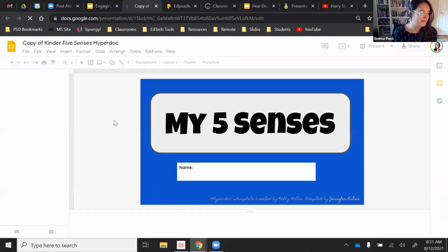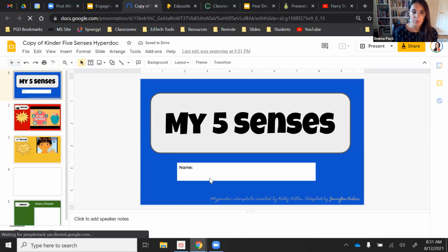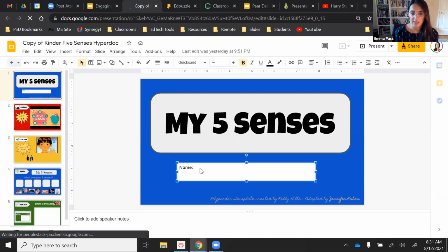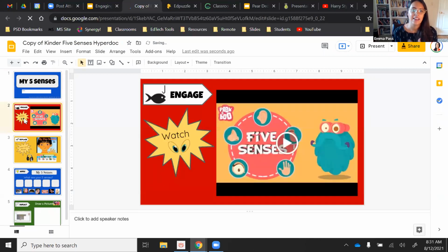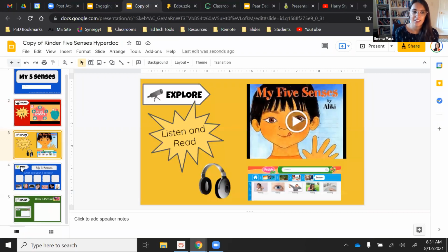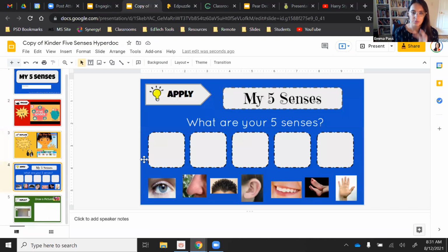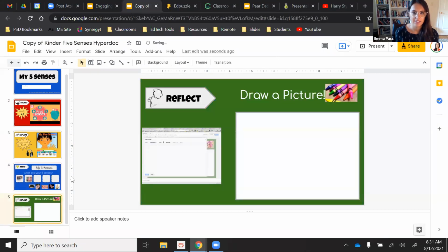This one I love. It's definitely a little bit more primary focus. It's a kindergarten lesson on my 5 senses. Students would open up this document and be able to write directly on it or type directly on it. So you can write your name here. And then again, it's hyperlinked to videos where they can watch and they can listen. And then they can interact right on this document. So they're dragging and dropping, in this case, onto the screen.